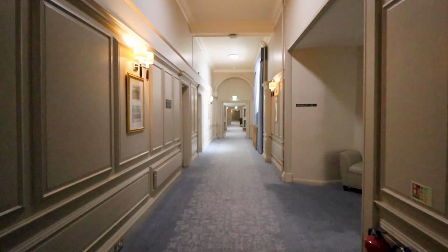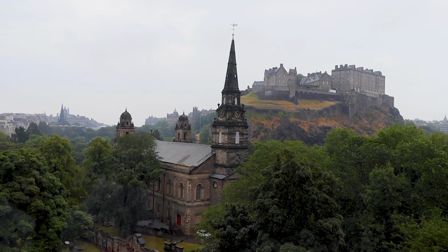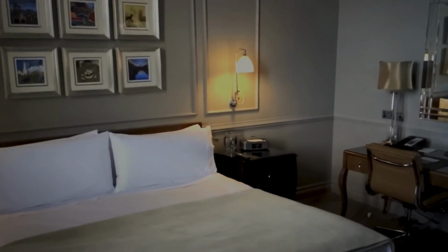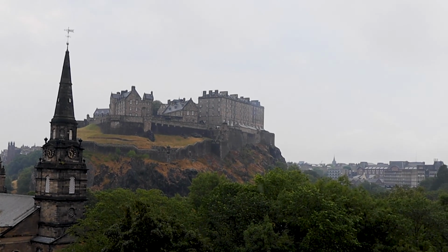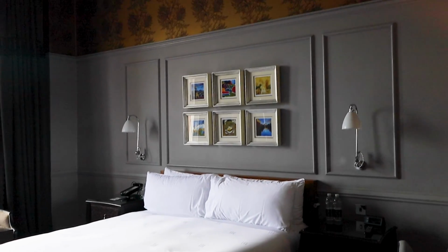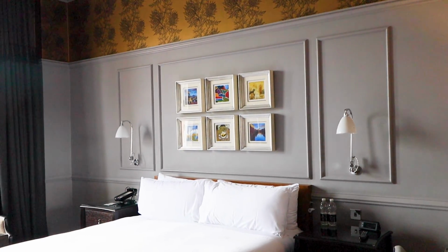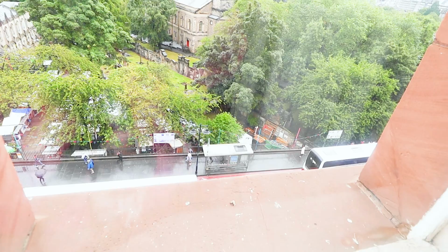The Waldorf Astoria Caledonian Hotel sits in the shadow of Edinburgh Castle, and many of the 241 bedrooms and suites offer a castle view. We did have a castle view room, and it was amazing. The first thing you notice about this room is the ornate high ceiling. A thistle design, which is the national flower of Scotland, is painted around the top of the room.